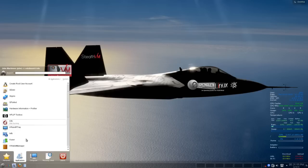We think it's the best one in Linux. KRandRTray, screen resize and rotate, that's pretty cool. KRFB desktop sharing. Here you can add users and manage users, KUser. KWallet Manager, that's additional security. Here's your Oracle VM VirtualBox, already installed, and certainly saves you a lot of time there. Here's your printing, set up your printers, process viewer HTOP. Here we've got something that we had to put in here, repair the Debian update error.